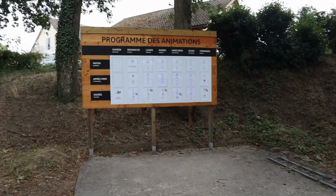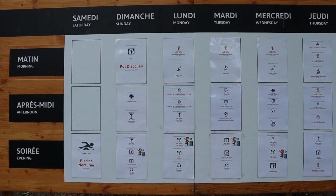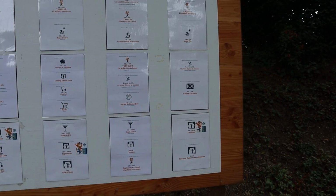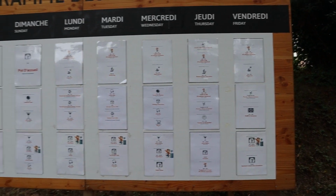And they do have a full animation set up here, stuff for kids to do, stuff for the adults to do as well. So you can see different things on there. We're currently on Friday, so tonight we've got the Topi show at 8 o'clock for the kids, and then there's like a cabaret by the animators, the people who work here, at 9:30, but there has been lots on.